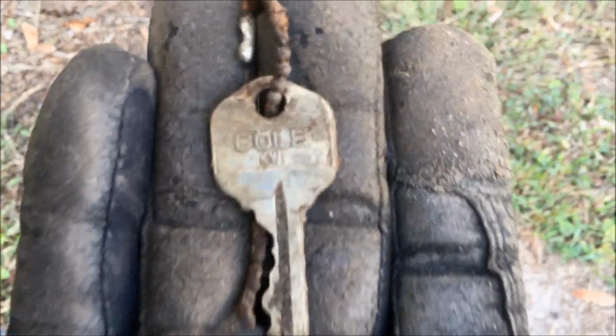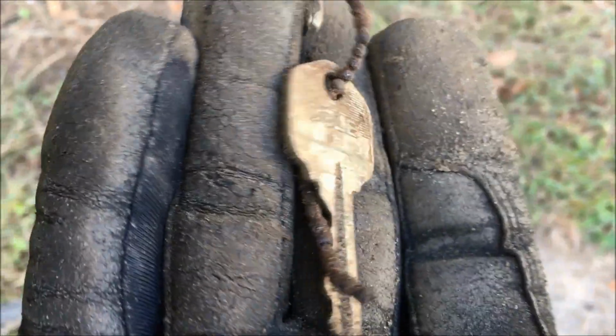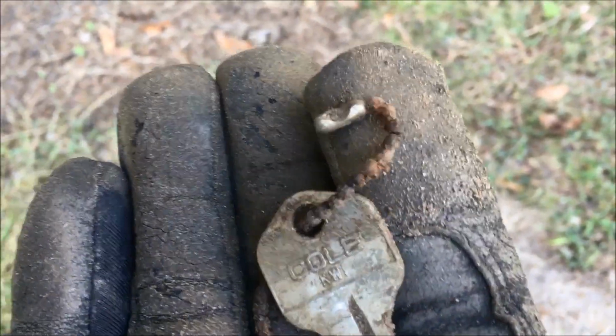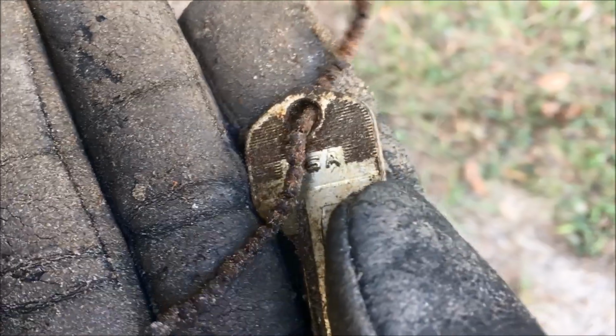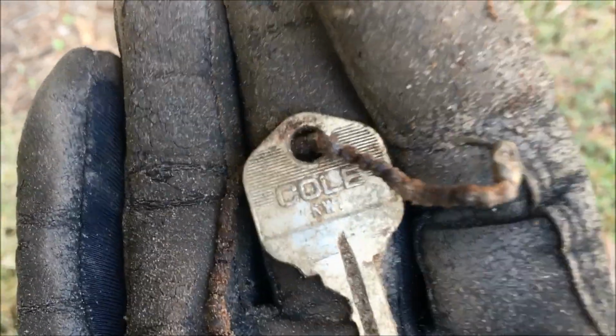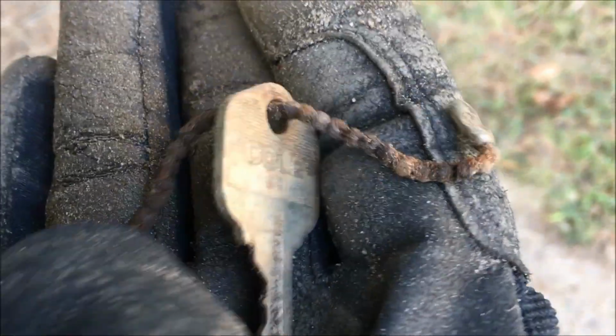Pretty cool, only about 2 inches under the surface. I got a key. It says coal, KWI, and it still has some of the little keychain still connected to it. It's all rusted out, but it was still going through the center of it. So that's a house key or something. Very cool. I found a coal key a couple weeks ago.